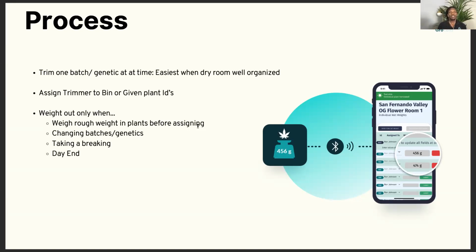The next thing is when you switch batches or genetics. So typically a batch is always the same genetic, but anytime you switch to a new batch or a new genetic, which often are the same, you want to weigh out. This will allow you, for your distribution side, to get a real-time count of where you're at before you switch on to a new genetic, and it just keeps things more organized.